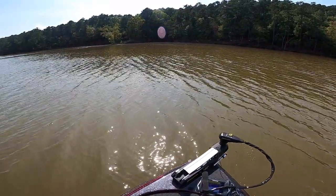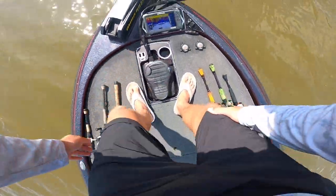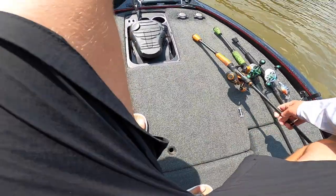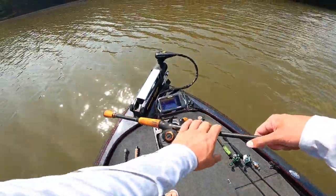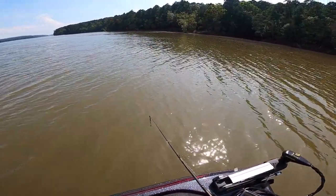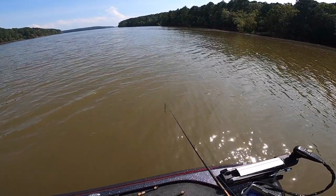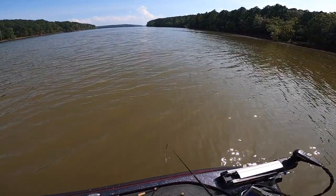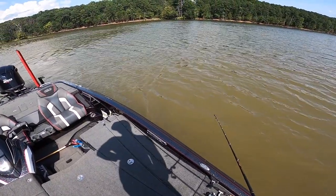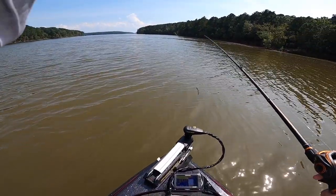Just came back to this other spot. I found a roadbed on the map. It's probably going to be a pretty shallow roadbed. I'm not really sure, but what I do know is that it is a lot muddier back here. Like, a lot muddier back here. So, it's going to be interesting. I just don't know if we're going to catch anything or not, but hey, might as well try it, I guess. Can't hurt, can it?